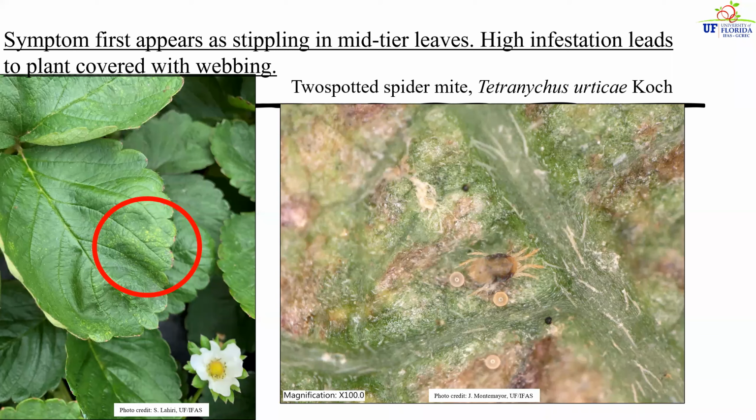Feeding on the strawberry leaflets causes the appearance of stippling, such as the one shown in the picture on the left, and intense populations of the spider mites will lead to the plant being covered with webbing.